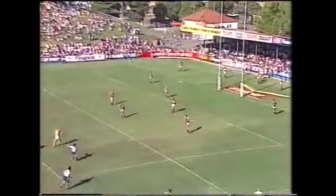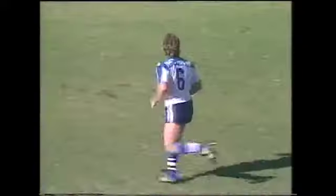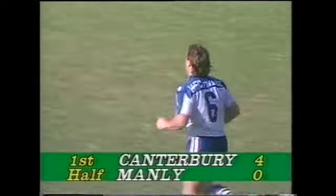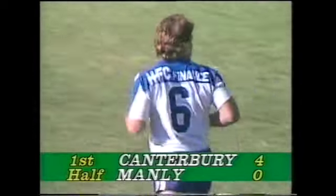The kids in the background belting the tin. He struck that well. Looks good. Aimed it straight outside the left-hand upright. As the pace went off, it curled it back in. He could be a surveyor with a line like that. So Canterbury 4, Manly 0, and Lamb 2 goals from 2 attempts.